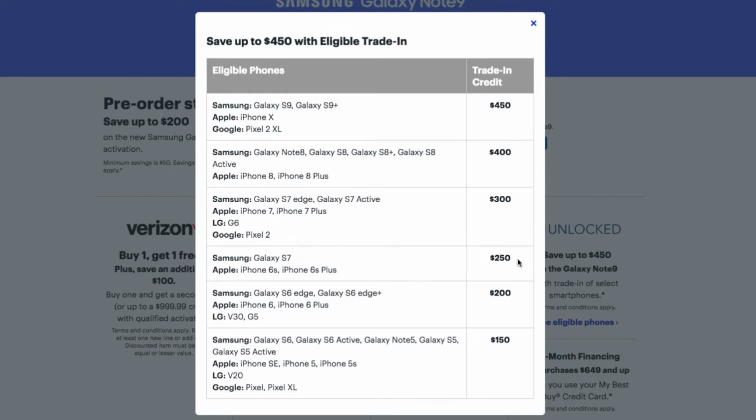Maybe I should tell my wife to trade in her phone. The stupid Apple store will try to give her only $100, versus over here you get a $250 credit for the iPhone 6S. But she has 128 gigabytes, so might as well just save it or sell it on eBay. I think eBay is about $300 or $350, depending on the condition.